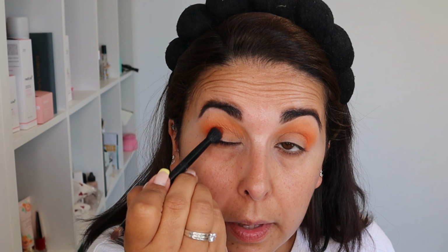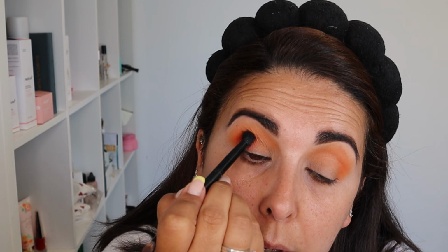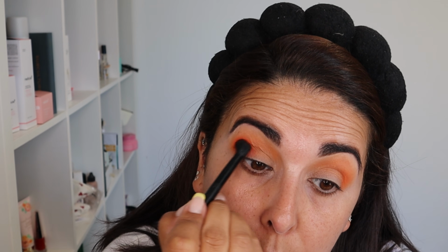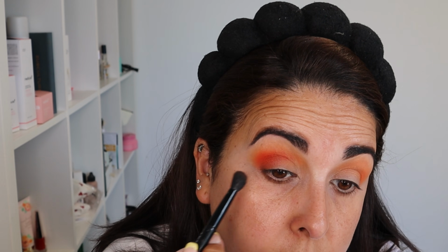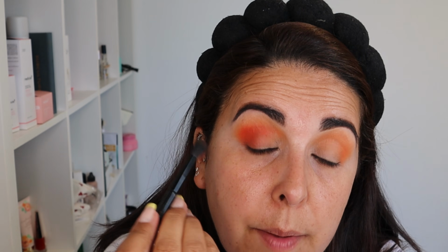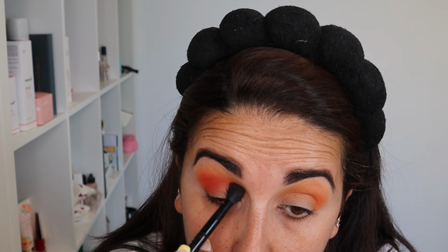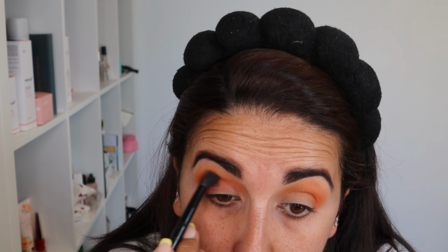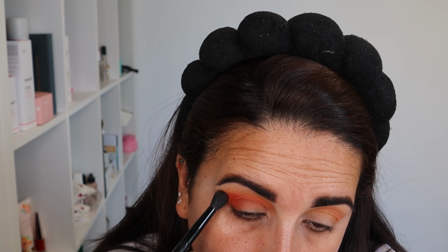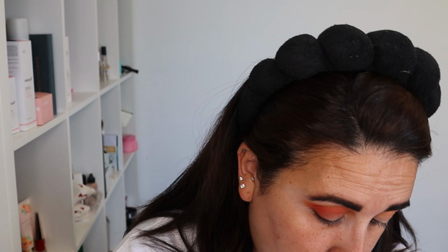I'm going to go in again a bit more in my actual lid, in my outer corner, and just blend that upwards straight into the other shade. I'm just trying to create a bit of dimension between the three different shades and start deepening it up as we go along. And again, I'm bringing that into the inner corner. I'll blend it out really quickly. So that's the Beacon shade.